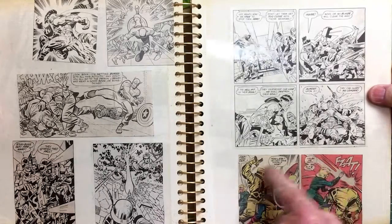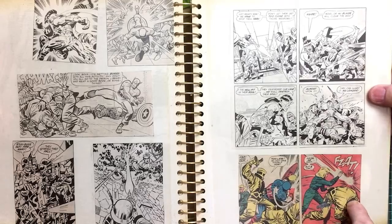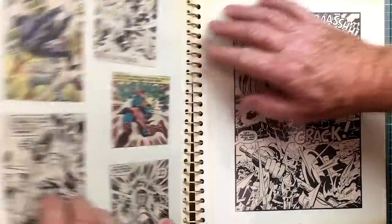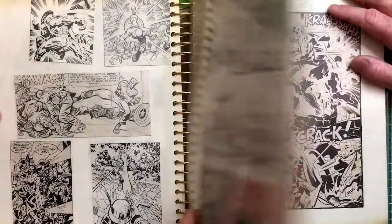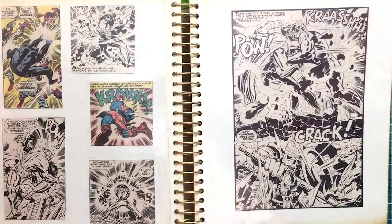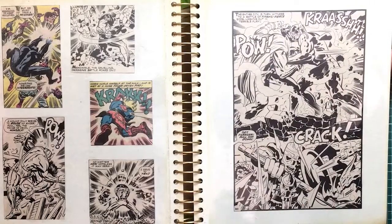This actually, that's the same, that was the next panel. But he's about to hit him over the head and then she hits him. Karate chop! Boom! And the karate chop, fzat. Don't forget the fzat. Crack. Pow. Okay. Mythic fighting. Pow, this crash, this crack.